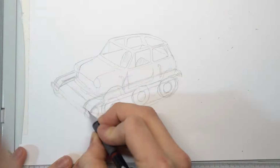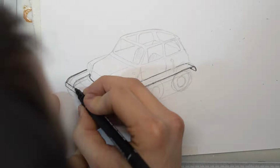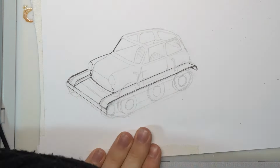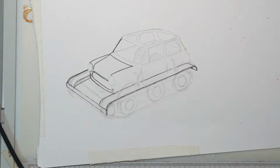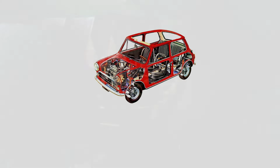Terry noticed that most tracked snow vehicles tended to employ front-wheel drive, so any base vehicle had to be small, front-wheel drive, and most importantly, cheap. This was quite a specific set of parameters, and locally available, Terry found that there was only really one option, the Mark I Mini.